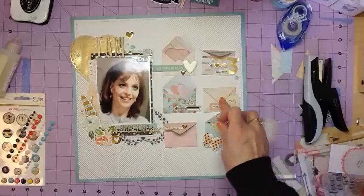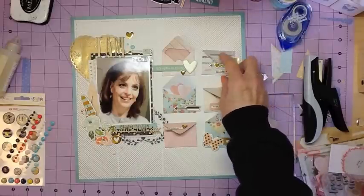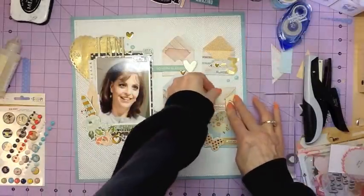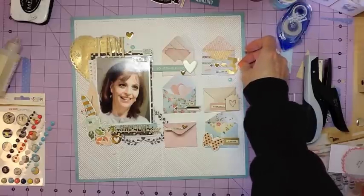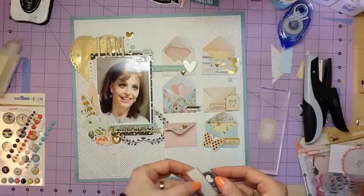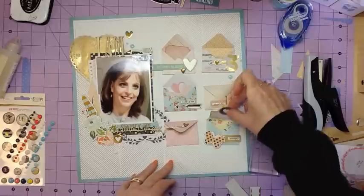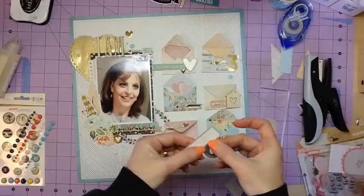So I'm trying to keep everything within that space, but still create some type of a triangle to keep your eye flowing around the page, but yet I want everything still focused mostly on the photo and not the envelopes. Those are secondary. And so this little piece that's going in this envelope, I decided since those hearts worked so well, I'd do the same thing.